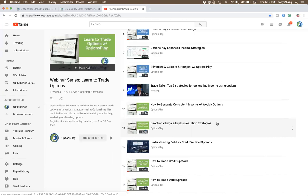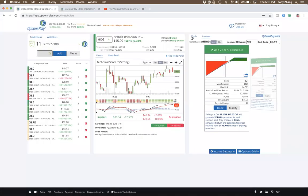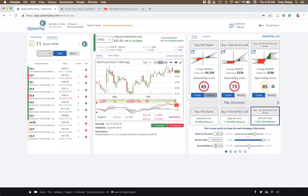Where can I see IV for the strikes? Great question. You can't. We only provide IV of the whole series. As you can see here at the very bottom, there's a volatility slider, and it will always default to the current IV. So that will show you that Harley-Davidson, the November 9th expiration, has a 30.54% IV. We only look at the IV for the entire expiration. We don't look at IV for each individual strike.